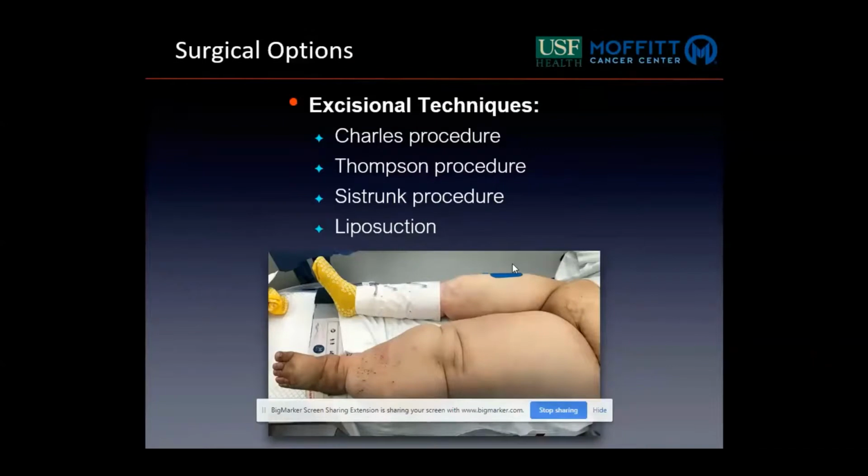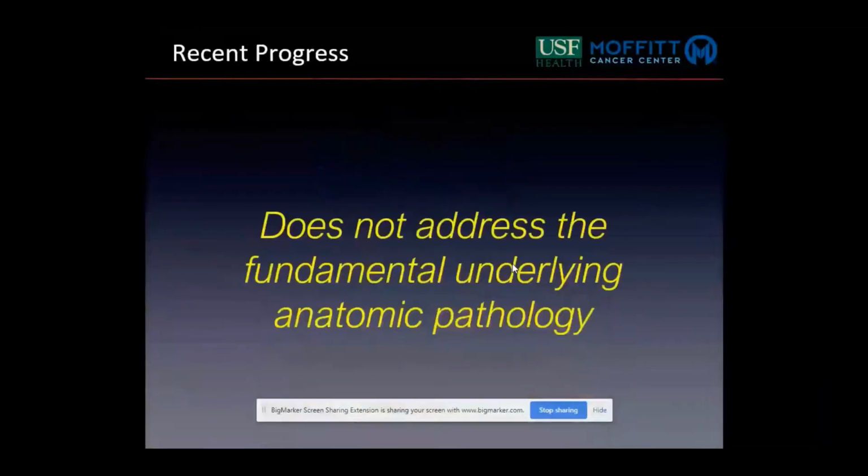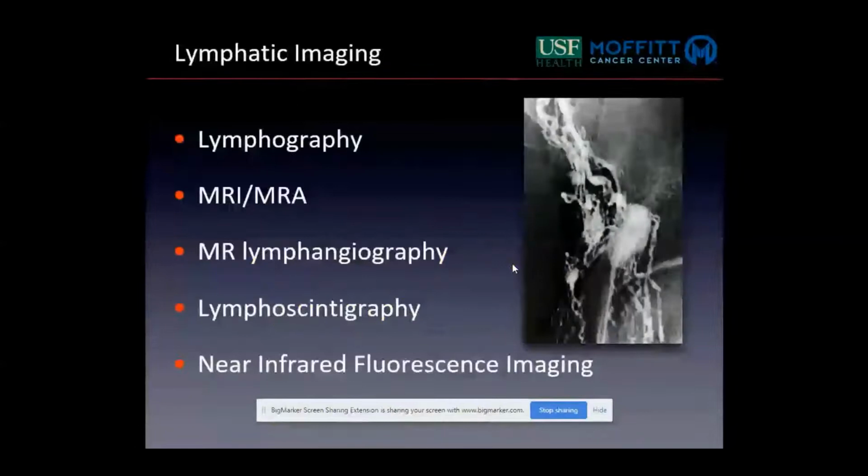When patients like this present to me now, certainly suction-assisted lipectomy is a technique that I utilize frequently, large volume suction-assisted lipectomy, to reduce the accumulated adipose tissue and fibrosed tissue and simply provide them symptomatic relief. But we're not looking to give them any kind of a meaningful, durable cure here. As such, we really look to address identifying patients in an early fashion and addressing these patients with microsurgical intervention today.